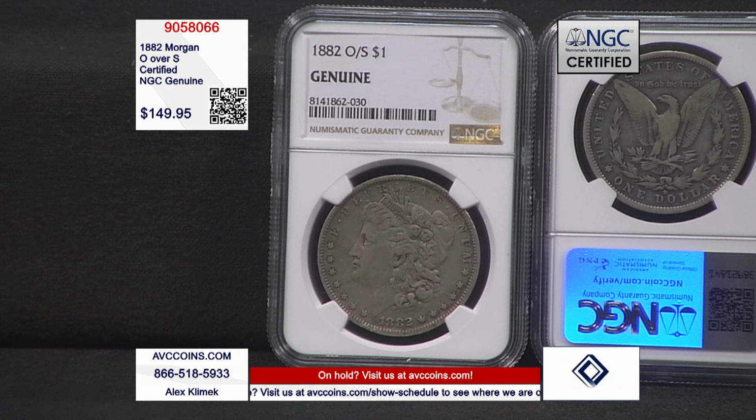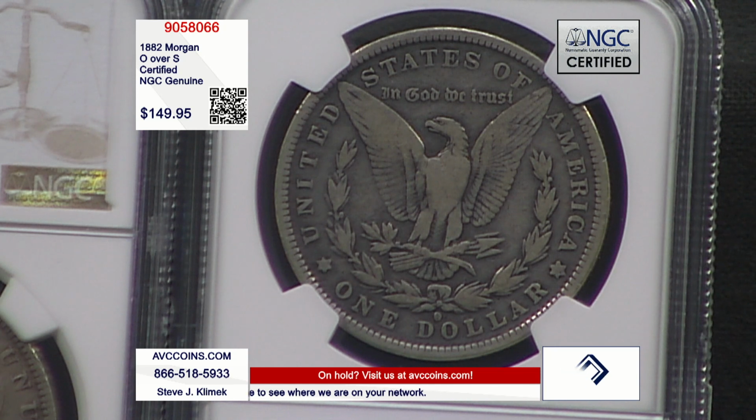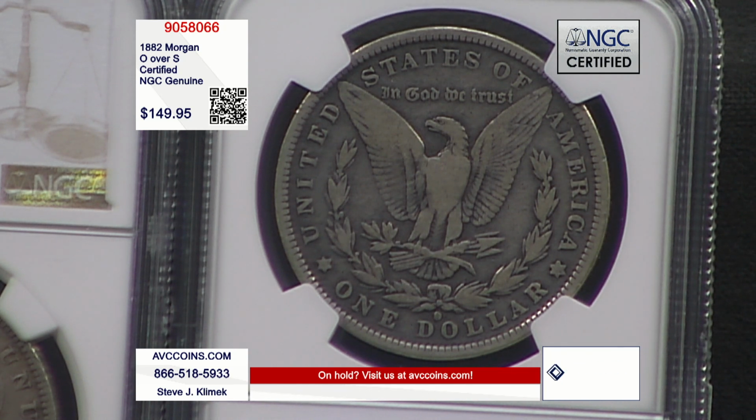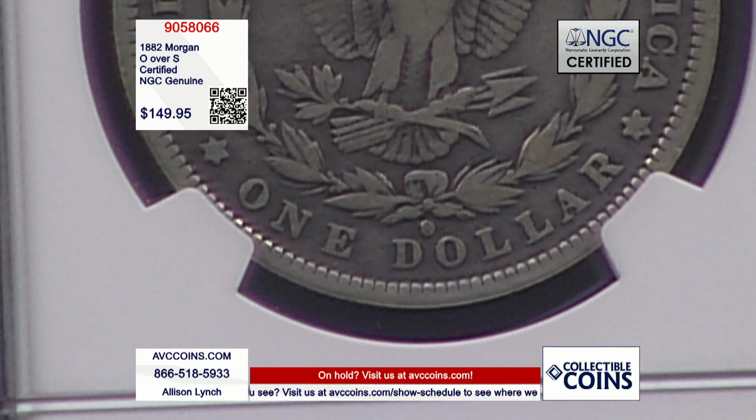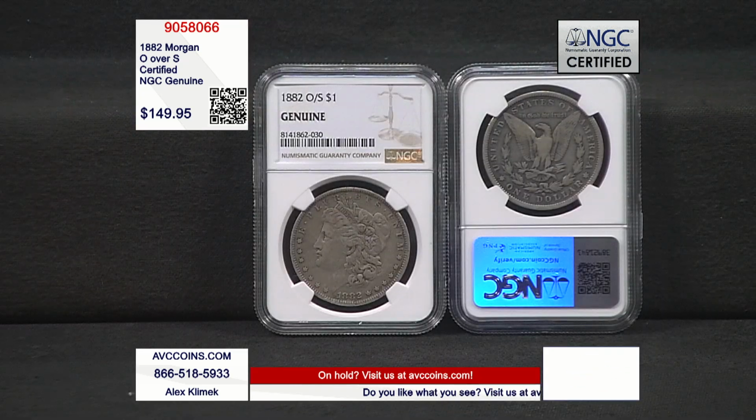Their storied past makes the coins more fun, because they were known as the hand-me-down mint. When Carson City closed, they sent down their dies and their equipment. When San Francisco and Philadelphia had dies that needed reworking, they would send them to New Orleans to be put back into service. So the Morgan Dollar is born in 1878. This is year 5, 1882, year 4 for New Orleans.